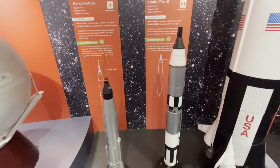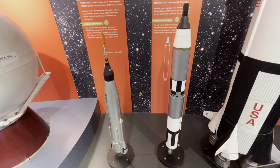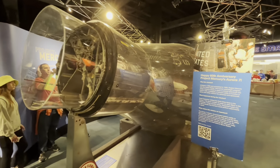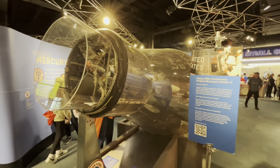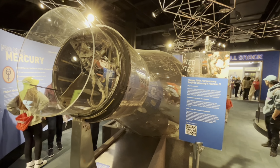These are the rockets that carried the Mercury and Gemini astronauts into space, which ultimately kicked off the space program for the United States. And this here is the Aurora 7 from the Mercury mission, actually used and actually flown by NASA. It's the second of the United States spacecraft to orbit the Earth.